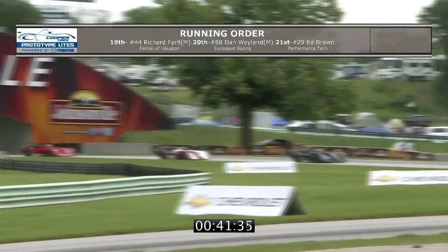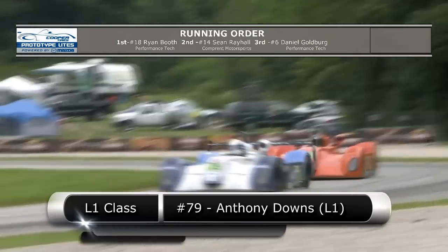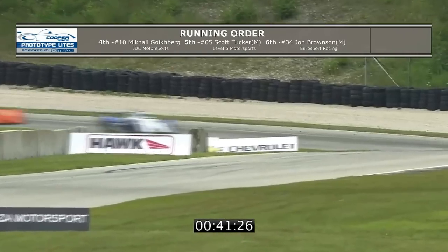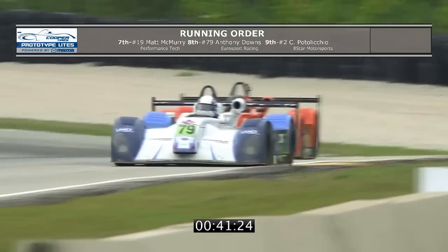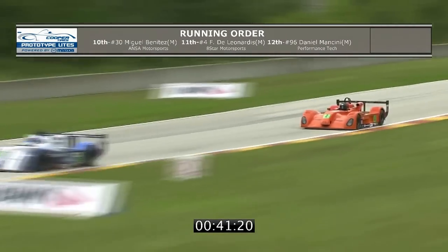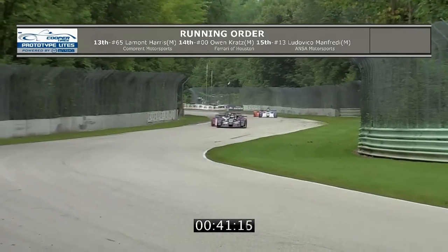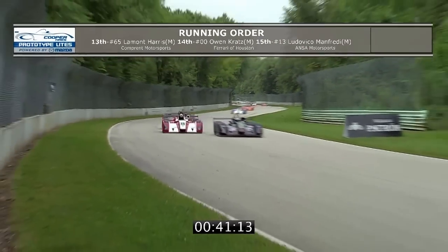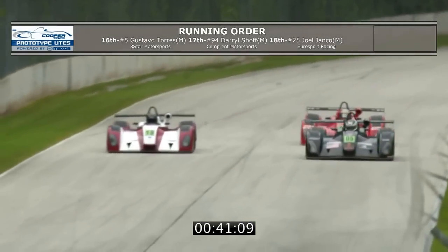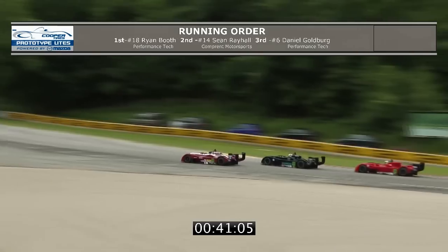Absolutely. The Cooper tires really help these cars get a lot of grip going around these very tight, high-speed turns that you get in the IMSA prototype lights and the Cooper Tires prototype lights powered by Mazda. As we see number 79, Anthony Downs, one of our viewers will know that name. He's done a lot of the commentary with us in the past. As we see the Level 5 car of Scott Tucker, that is the number 19 entry of Matt McMurray.